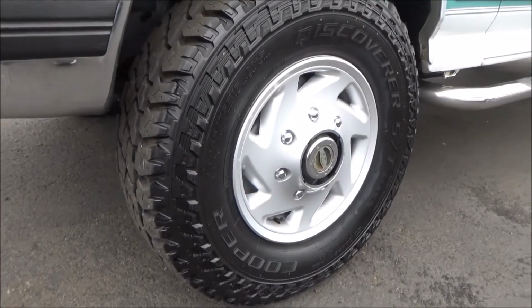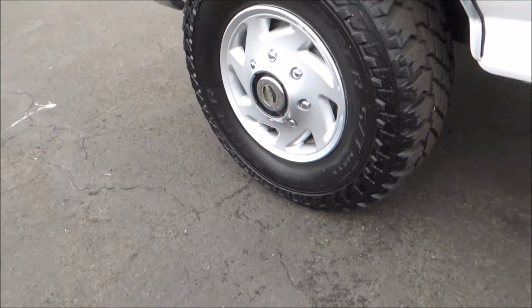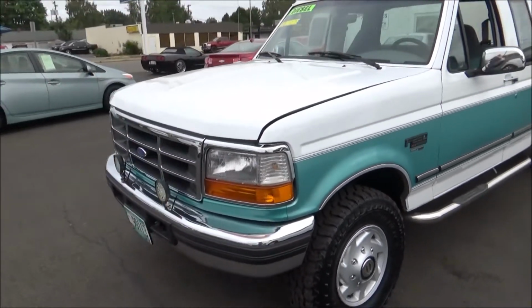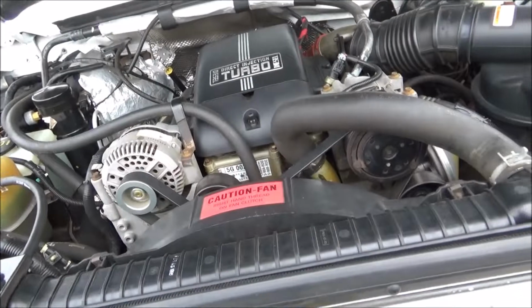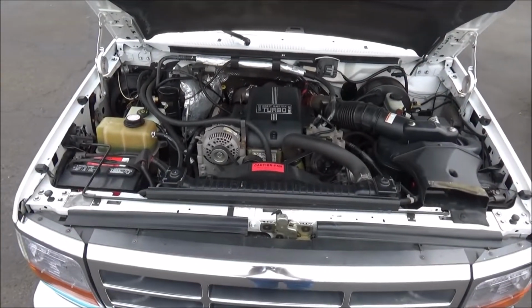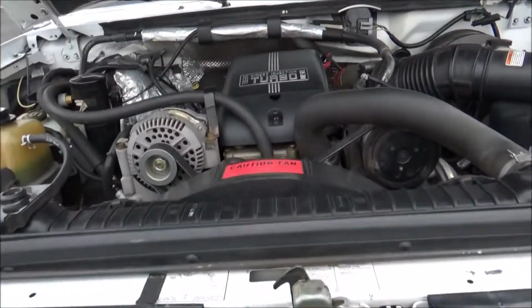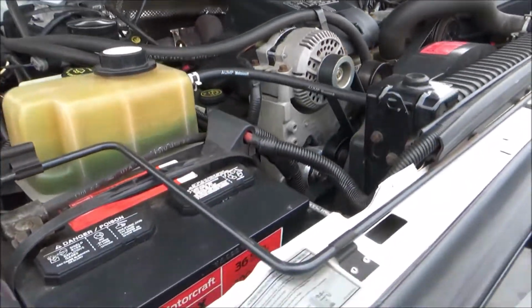It has 16-inch steel rims and locking front hubs. At the heart of this F-250 is the legendary Power Stroke turbo-diesel 7.3-liter V8 engine. This overhead valve power plant with direct injection and 2 valves per cylinder produces 215 horsepower at 3,000 RPM and 425 pound-feet of torque at a low 2,000 RPM.